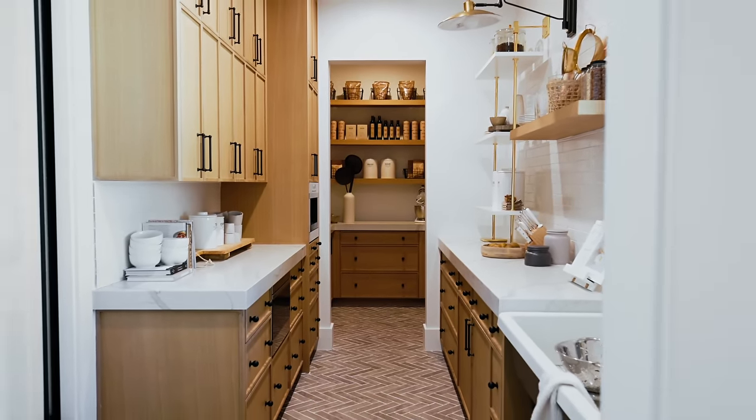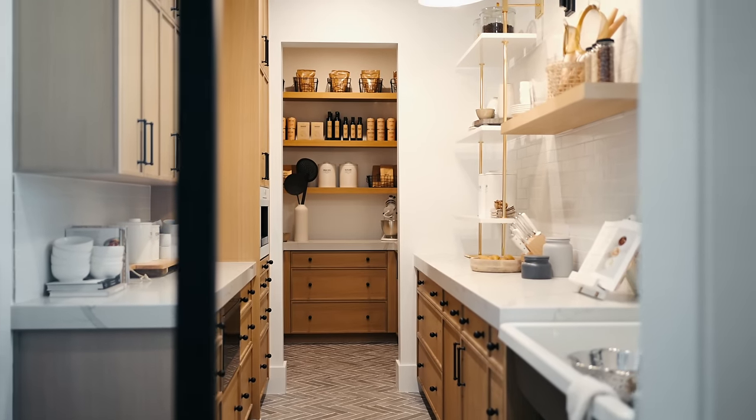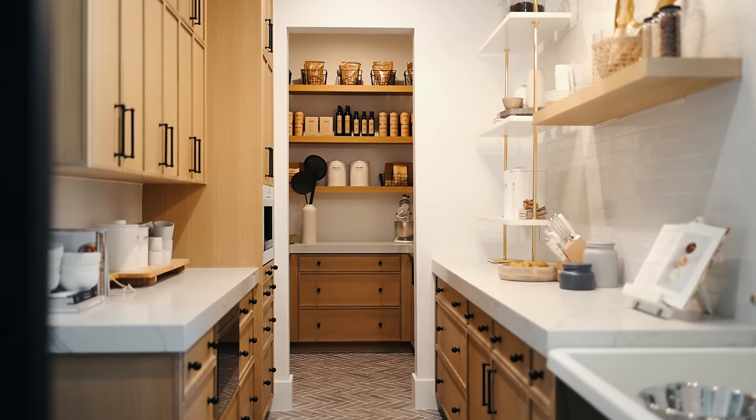The pantry at this project needs its own welcome, and this entry is one of two. So you can come to the pantry off of the kitchen, and then you can also come into the pantry off of the mud hall and the laundry and kind of the utility side.